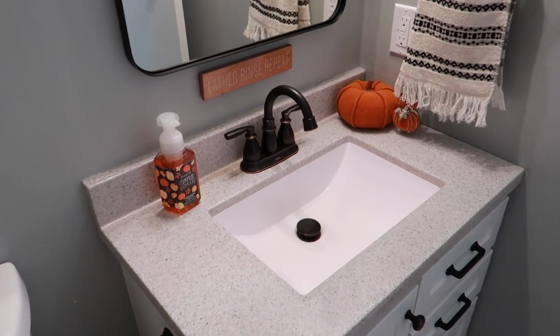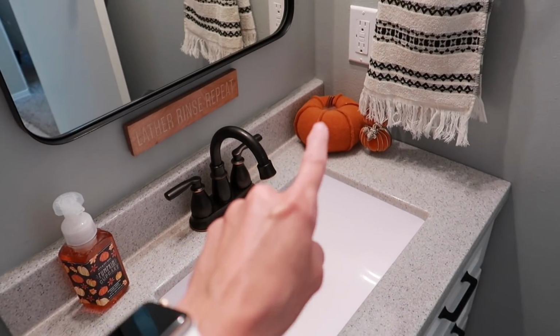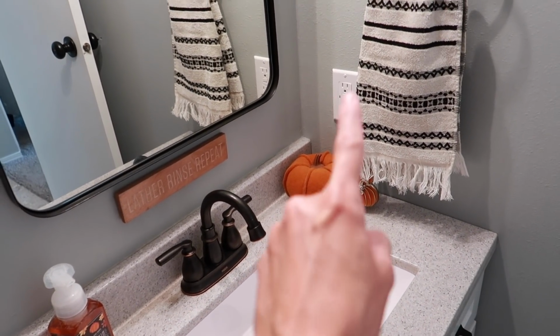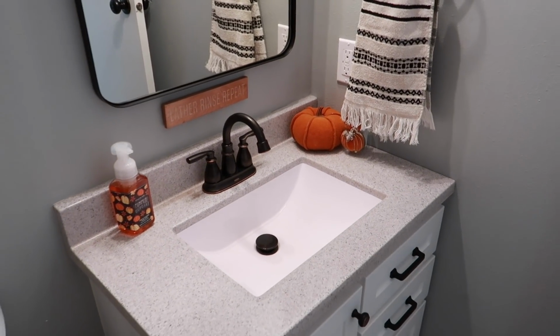At the sink, I added, of course, a Bath & Body Works hand soap, a pumpkin, and then I usually have my wallflower plugged in, but it was flashing. It goes crazy on my camera. So just imagine it plugged in over here.